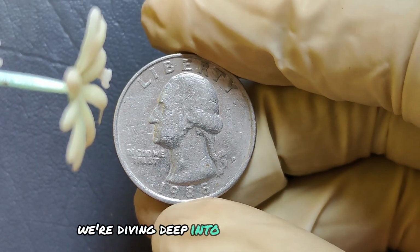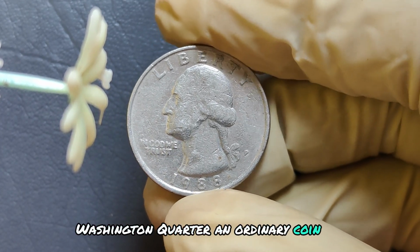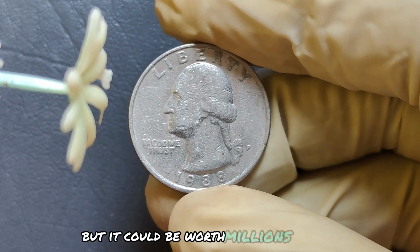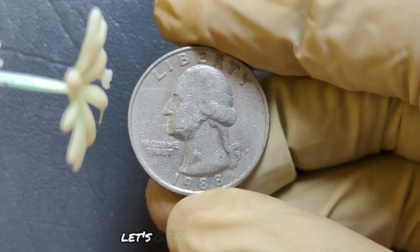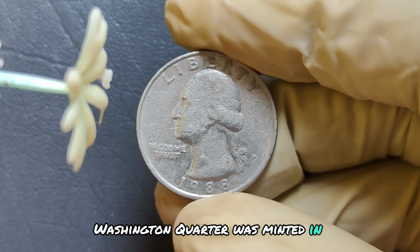We're diving deep into the 1988 P Mint Mark Washington quarter. An ordinary coin at first glance, but it could be worth millions. Curious? Let's get started. The 1988 P Washington quarter was minted in Philadelphia.